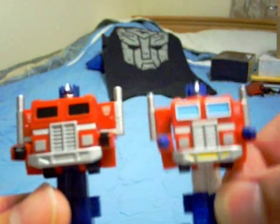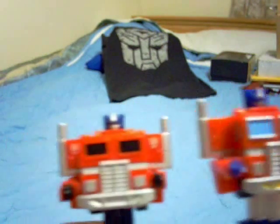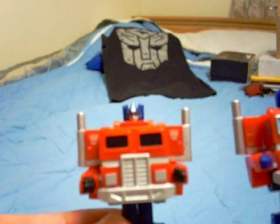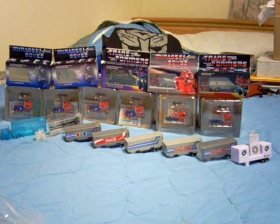You'll also notice that on this one, the Autobot symbol is only on one shoulder. This other one is bare, while the G1 Prime has symbols on both. Interesting, huh? Now some of you may be asking, just how many Optimus Prime and Optimus Prime trailers do I own? Well, here's your answer.